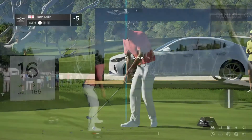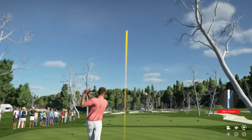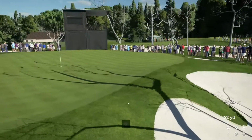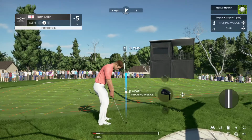The 16th at Riviera Ridge is the last chance to get amongst the birdies on a par 3. A breathtaking short par 3, 166, an island green surrounded by bunkers. Didn't quite strike that as cleanly as they would have hoped. Coming up a little short with that effort. Not bad, though.